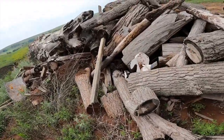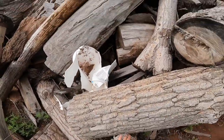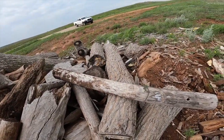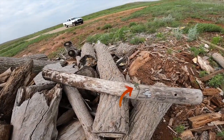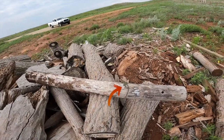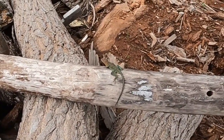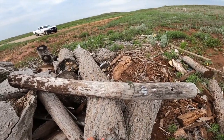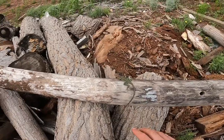Easily you could get a viridis in a big pile of stuff kind of like this. You absolutely could. Oh my God, there's a collared lizard right in front of me. What the hell? Oh wow, look, y'all see it? It's right there. There's an eastern collared lizard right there. Okay, I'm gonna try to catch this thing. And these are known for being quick, so I have to be quicker.